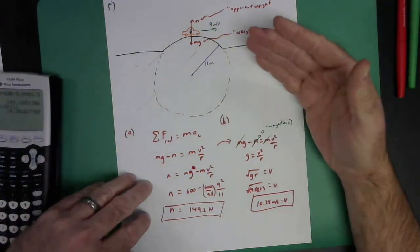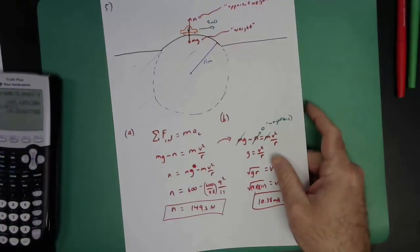Experience it on a roller coaster. Okay, moving onward. So that is problem 5.